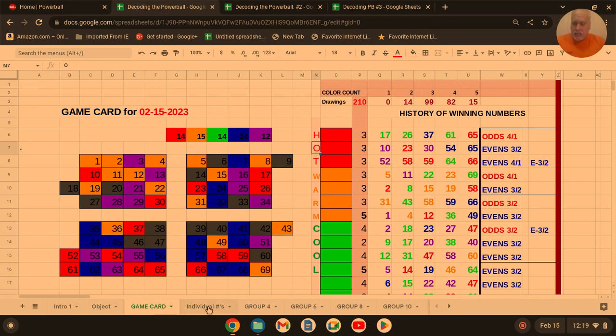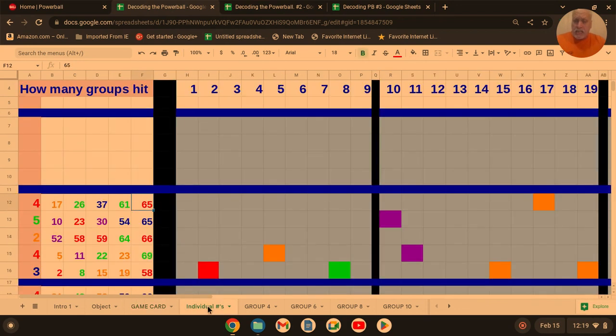Okay, so the next one is what I call the individual numbers. Okay, so here's the winning numbers right here. Again, 17, 26, 37, 61, 65. And as you follow this 17 all the way to the 17 here, with this line, I put down an orange dot in orange color because the 17 is orange.